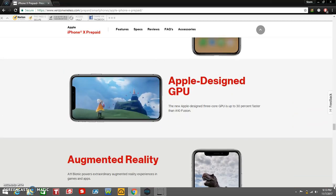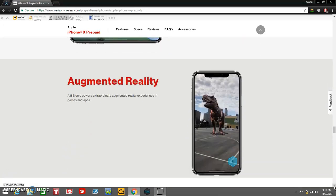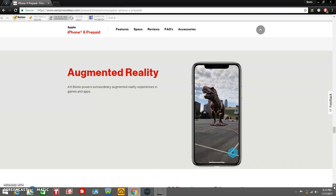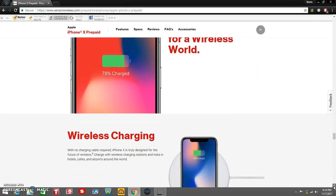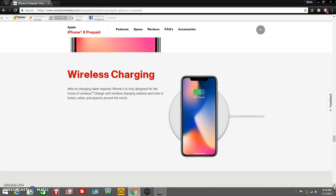Apple designed GPU. The new Apple designed 3-core GPU is up to 30% faster than A10 Fusion. Augmented Reality. A11 Bionic powers extraordinary augmented reality experiences in games and apps. Wireless charging for a wireless world. Wireless charging with no charging cable required. iPhone X is truly designed for the future of wireless charge, with wireless charging stations and mats in hotels, cafes, and airports around the world.